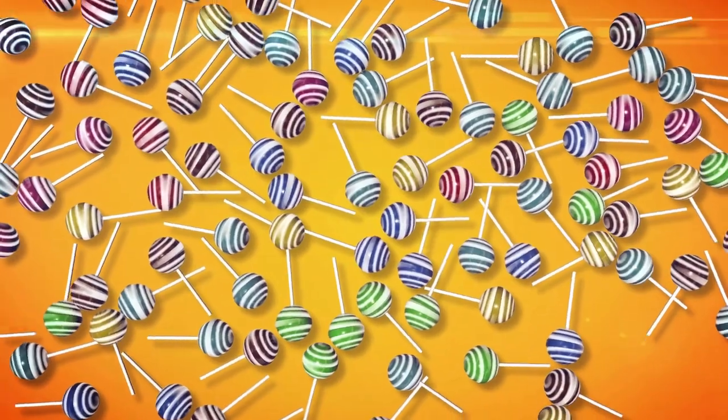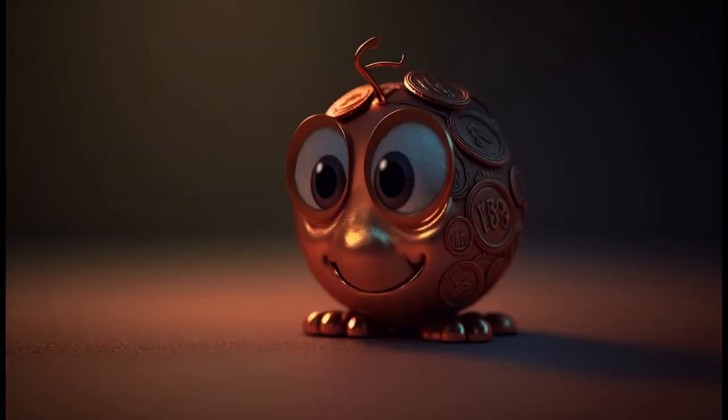But fractions aren't just about dividing things up. They're also about understanding proportions and ratios. By learning about fractions, you'll be able to understand how different parts relate to each other and make comparisons.